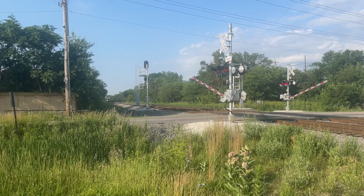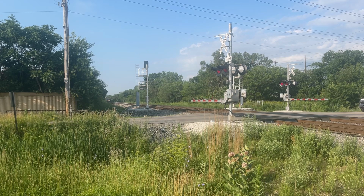painted CN 3331. That's going to be on Z195. So I woke up early and decided to go catch it. First, though, we see Amtrak 58 highballing it through Bradley, Illinois.